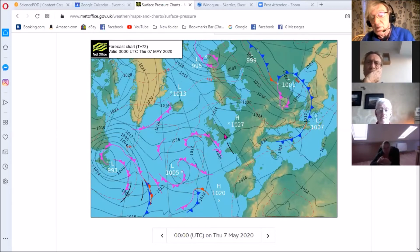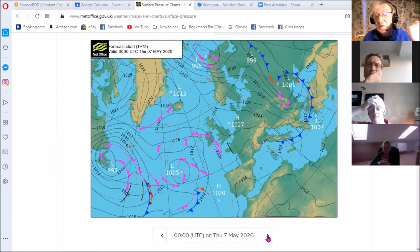But you can see the isobars are separating. But with those fronts, you will get localized weather situations. Showery situations often bring rain. And beneath clouds, if there's dense cloud, you'll often get increased wind locally.